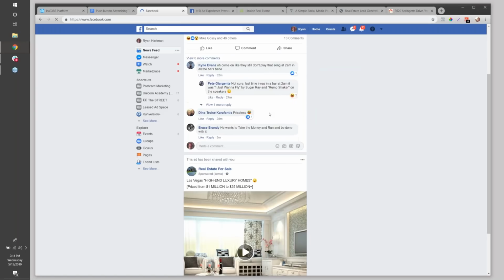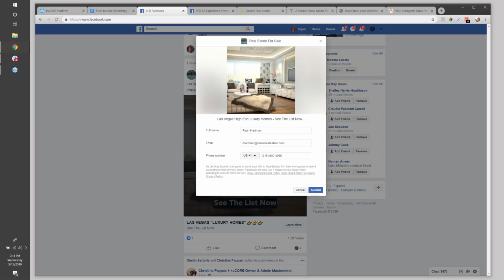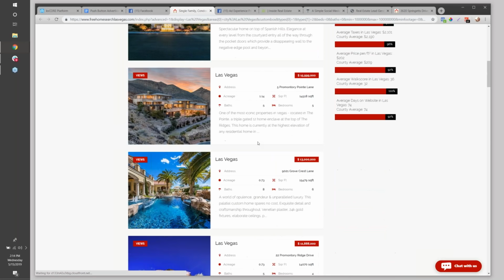What we use out of the box is the Facebook lead ad process, I think they call it the lead generation objective. If I click learn more, it pops a form up that's pre-filled with the information Facebook has on file. Most people won't take the time to change this number. On mobile, they do it really quick. They'll hit submit, and then they are automatically logged in to the site, and we start tracking the property views right away.